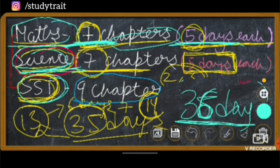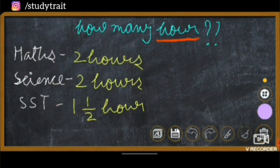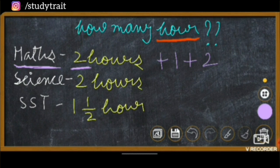Now let's talk on the next page about how many hours are sufficient and how many hours we have to give so that we can complete in 35 days. How many hours are sufficient for studying? If we look at maths, 2 hours are enough for now. When exams are close, you can add 1 or 2 more hours to it. But for now, 2 hours are enough. You can study 2 hours daily and complete your whole syllabus.